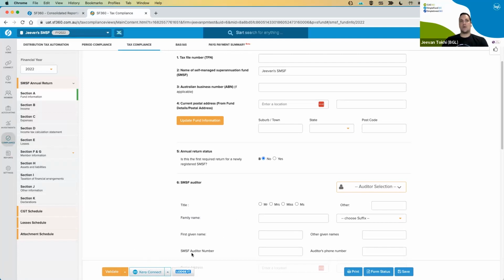Where you are utilizing Zero Tax for your tax lodgements for your practice, and you want to lodge all your returns in the one application, we have the ability here to push the SMSF return directly into Zero Tax via their API. And for those firms that are utilizing Lodge IT, we now support the ability to export the SMSF return to be imported directly into their application, so you don't have to rekey any data within the system.